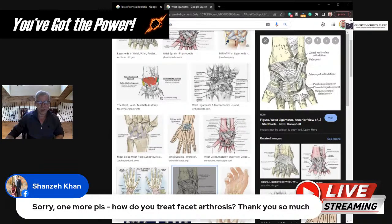Sorry, one more, please. How do you treat facet arthrosis? Yeah, all that means is facet arthritis. So that would be treated if mild with PRP, if more severe, then with bone marrow concentrate.